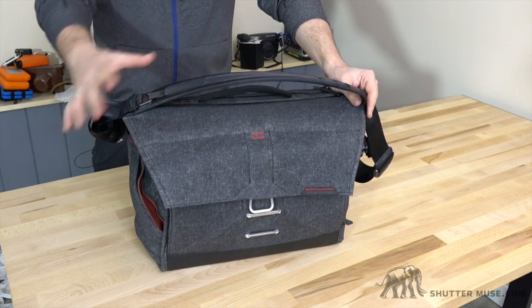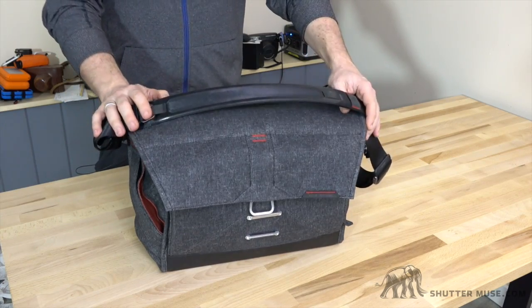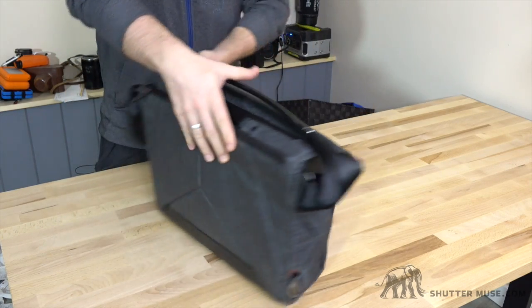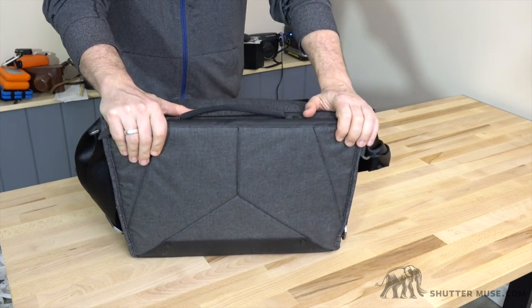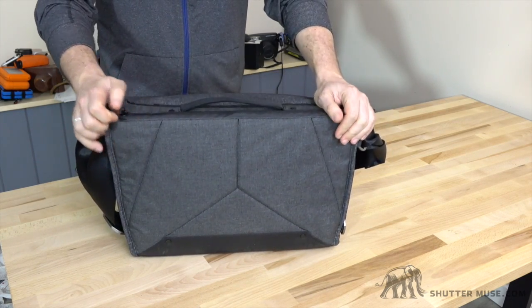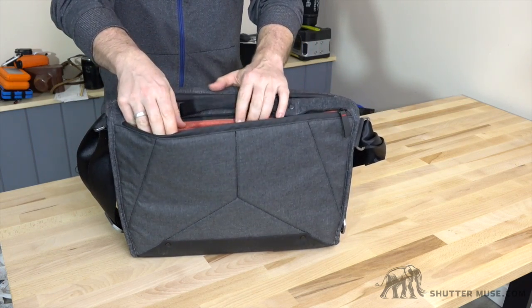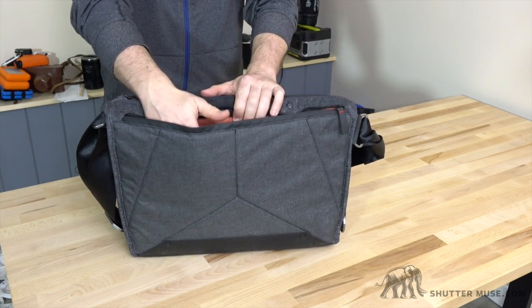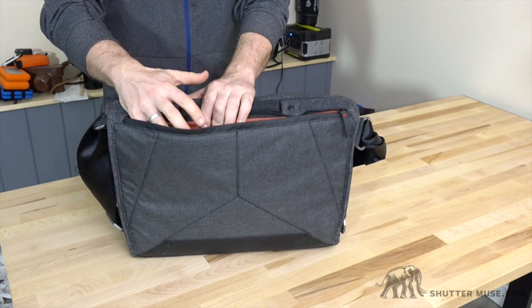Now, what I'll do is I'll walk through all the different features on the bag. We'll take a close look at them, and then at the end, give my overall impressions. Let's start at the back. So this is a bag that is designed to be a lot of different things. So as a travel bag and a potential sort of daily office carry-around bag as well, we've got to have room for a laptop. So the back here will fit a 15-inch laptop.